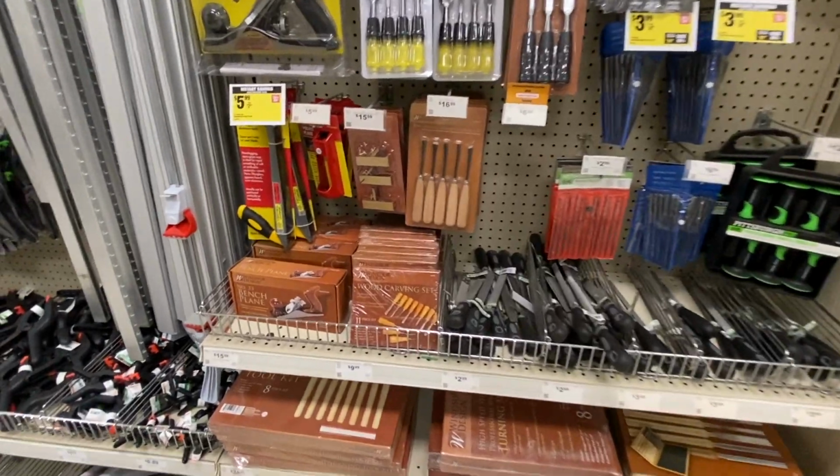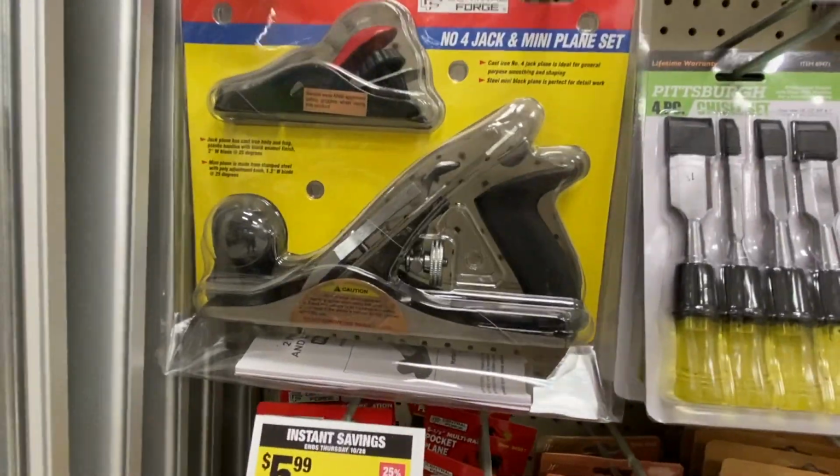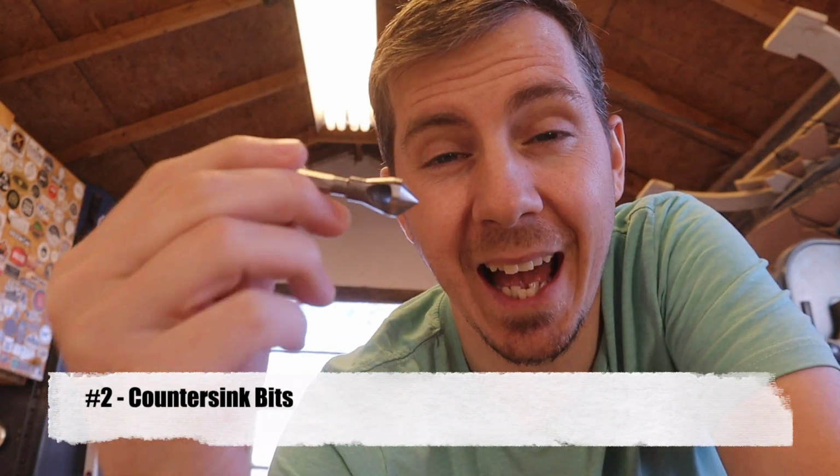Number two. Now normally I would not recommend getting anything metal, any bits, any planes, any chisels or anything like that, because the quality of steel is going to be lower grade, and that's just the truth. It's not a dig at Harbor Freight. They can provide it for you cheaper because of the materials that they use. But number two on the list of things that I would get from Harbor Freight are their countersink bits.